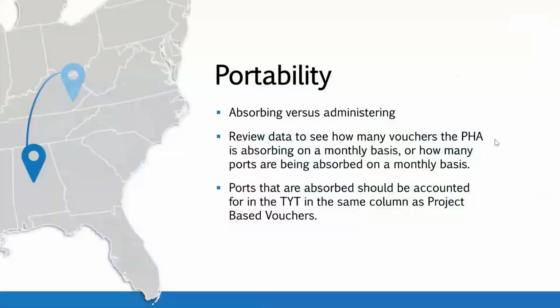So another leasing policy that affects leasing is portability. Are you an absorbing agency or an administering agency? That plays a role, right? If you're underutilized, you're probably absorbing vouchers. If you're fine where you're at, you might administer vouchers and then absorb them at different times in the year to boost your utilization.